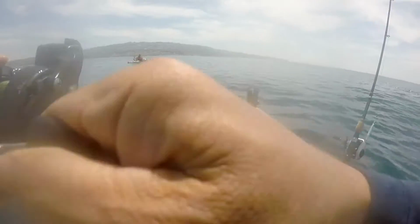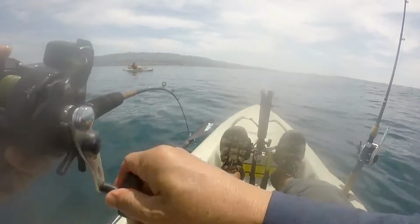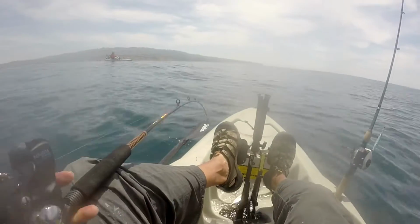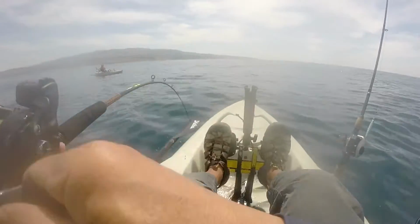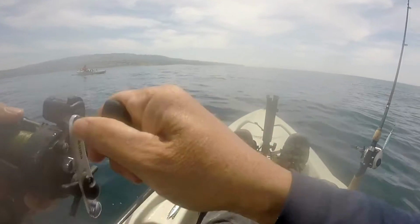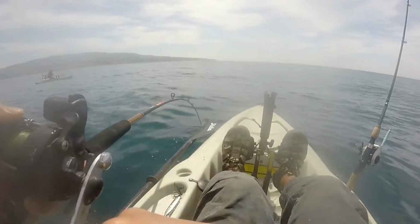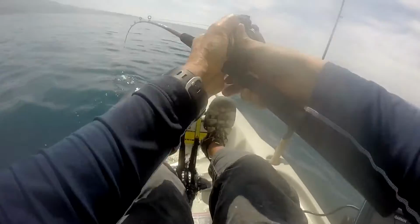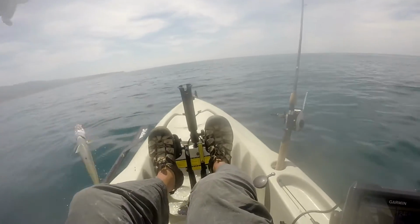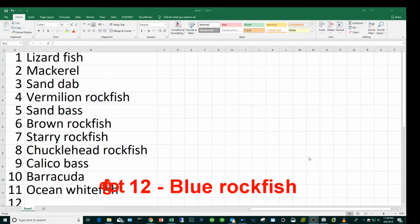Hoping this is my ocean whitefish right here. Feels too big though. And there's my whitefish. So there you have it.